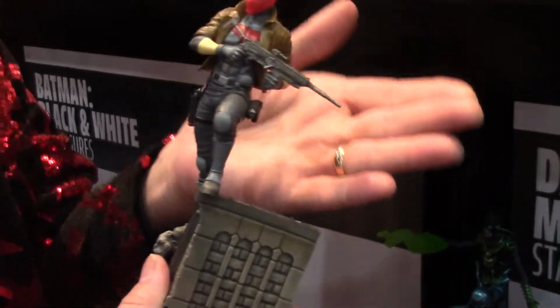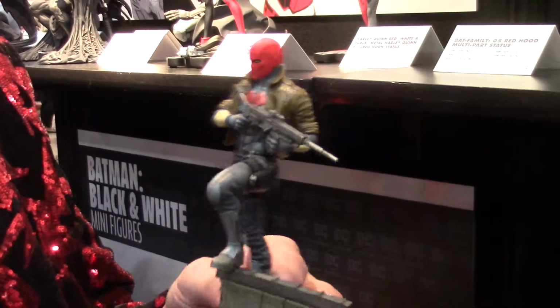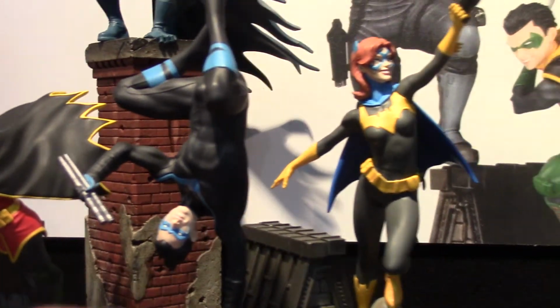If people don't have to sink a ton of money in, if you just want a cool Red Hood, who's a new one for the show, there he is. He looks great even by himself. I suggest you buy them all, of course. But still, if you just need a Red Hood or you're in the mood for a Robin or a Nightwing, what's really cool about these, I like to point out to everybody, is the detail on the base.